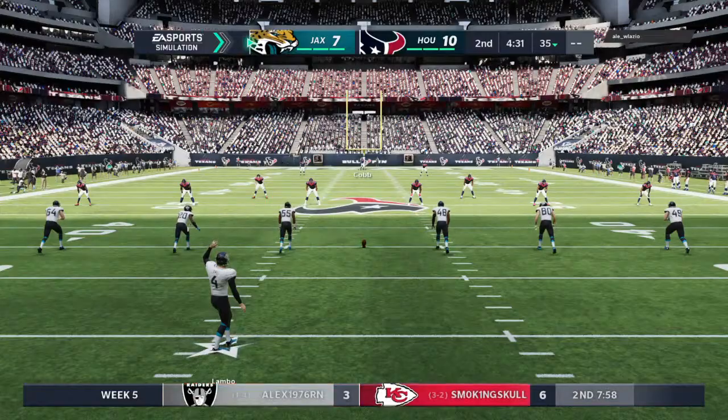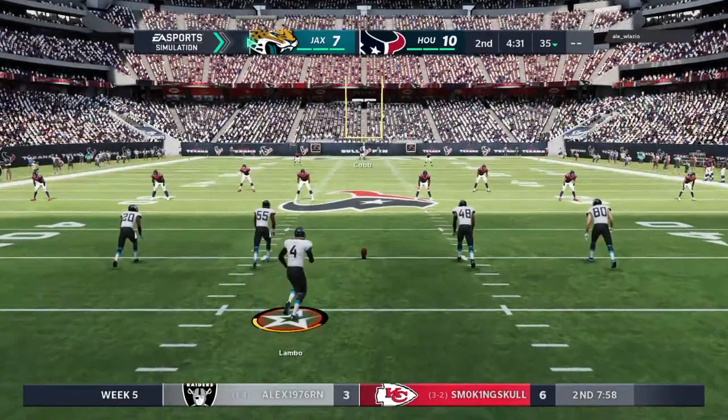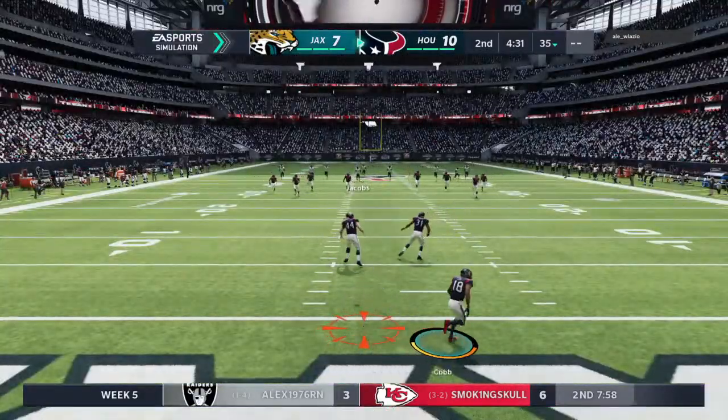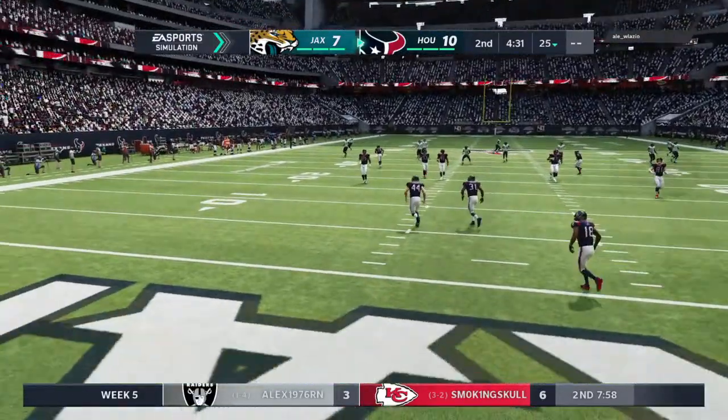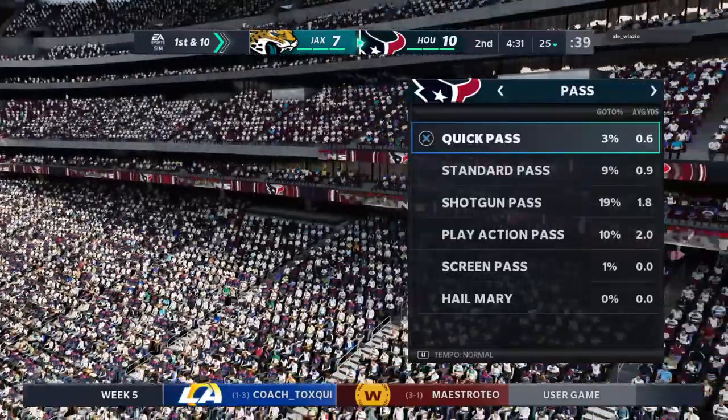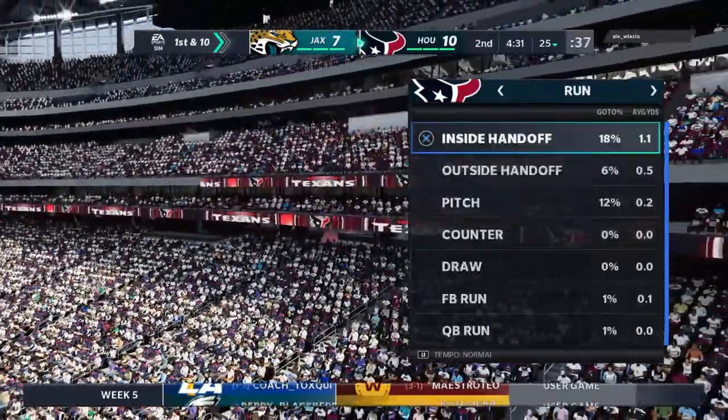Josh Lambo to kick off for Jacksonville. And Lambo now, after the touchdown, he'll kick this one away. And that'll be a little too hot to handle as it will skip through the end zone for a touchback here.